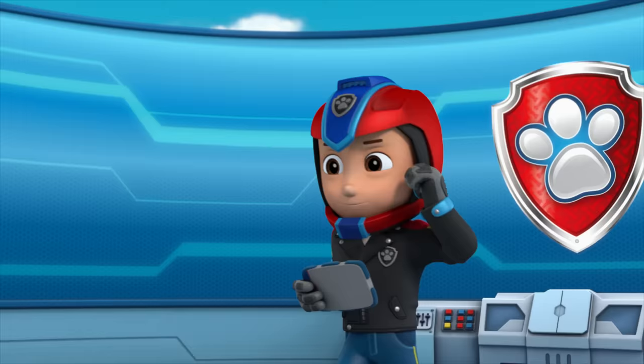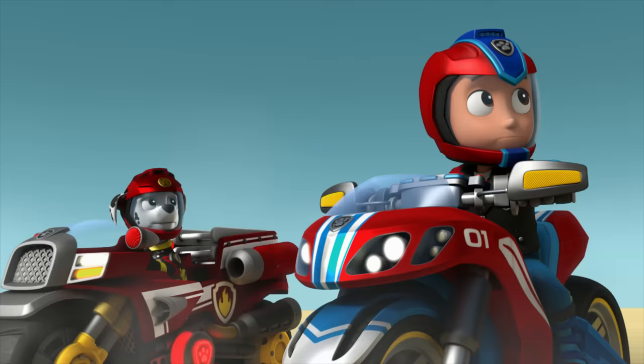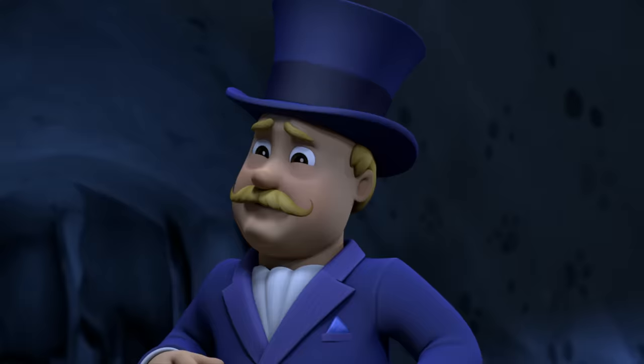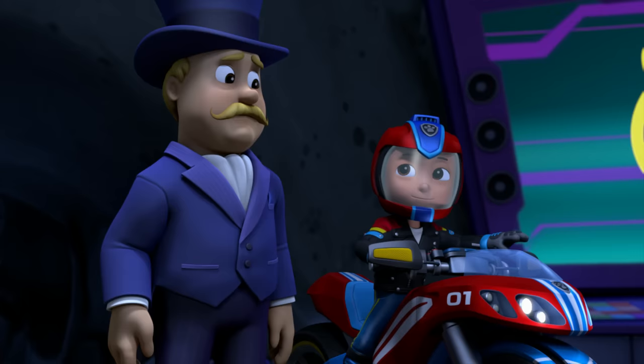All right, Paw Patrol is on a roll! Here, Mayor Humdinger. Marshall, help him down. Rubble, let's move that rock. Just stay calm, Mayor Humdinger, and we'll get you down safely. Oh, look at this mess. Oh, and they took my kitties. We'll get your kitties back.